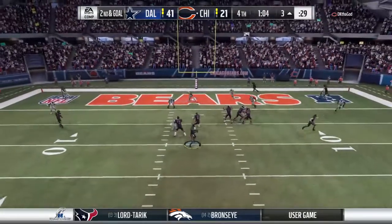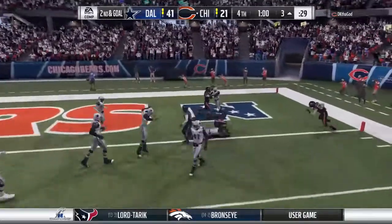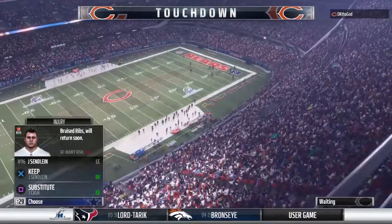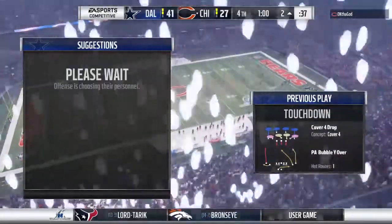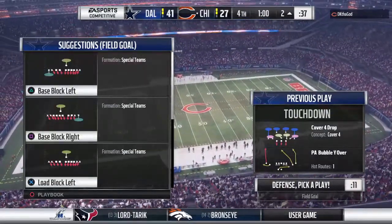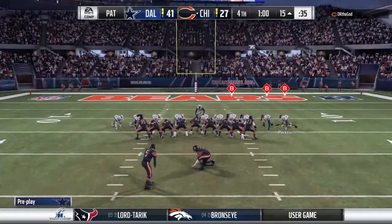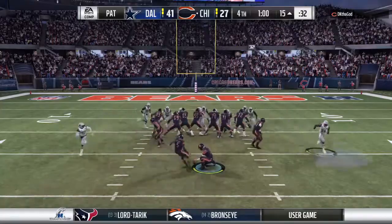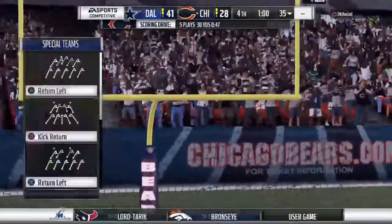Off the play fake, he'll look to throw. Flush to his right, and he will score. Touchdown, Chicago. It's their quarterback, saving his best for the playoffs with his 3rd touchdown of the game. And the Bears use the short field to their advantage as they cash in for 6. And that will cut this lead down to 13.